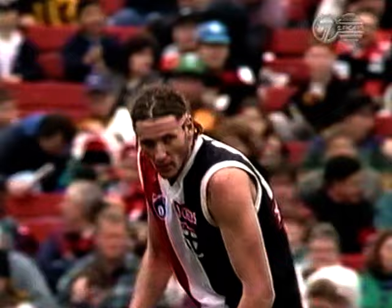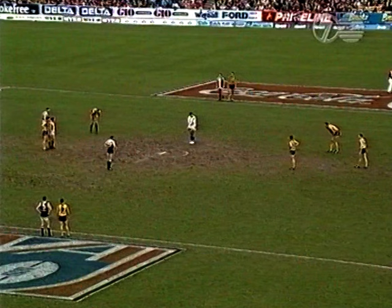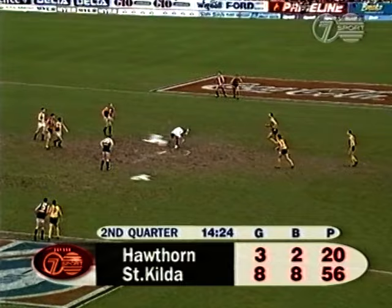It's well done also by Healy to spot Everett. So Everett has gone back to the centre. He's kicked two. Salmon goes against him. They both go early. Salmon wins it, but Robert Harvey again drives it forward. Oh, good mark to Crawford.